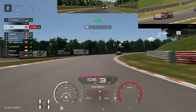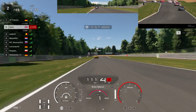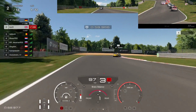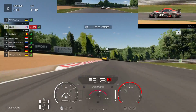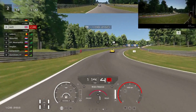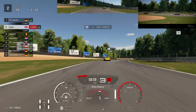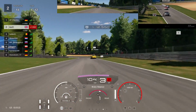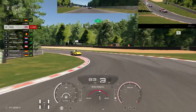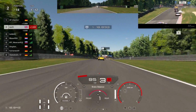I'm up to P2, with the VP driver in the other Porsche in P1. Obviously I really do need to beat that VP driver in front of me in the Porsche. He's very close to me in the championship at the moment. I think he's actually a little bit ahead of me because of the previous round where I had a bit of a disaster when I hit the wall, but this race I really did need to finish ahead of him. So I'm going to try and put him under some pressure straight away at the start of this race. I felt like I had the speed in this race to really be at the front of the grid.